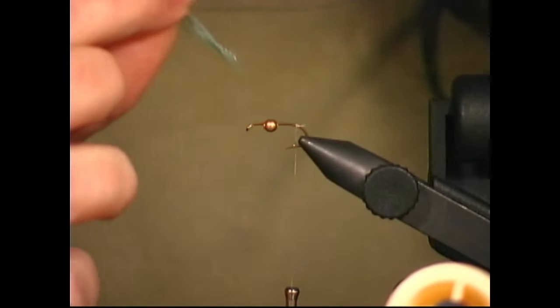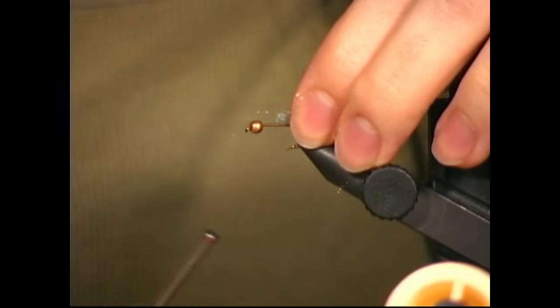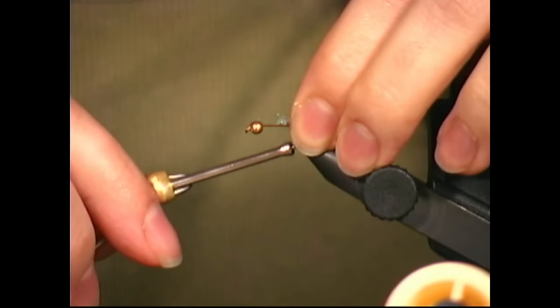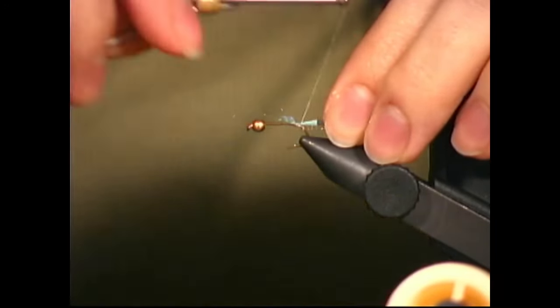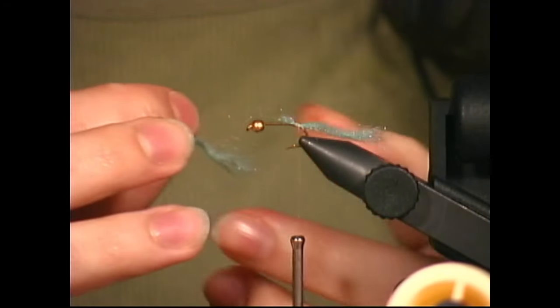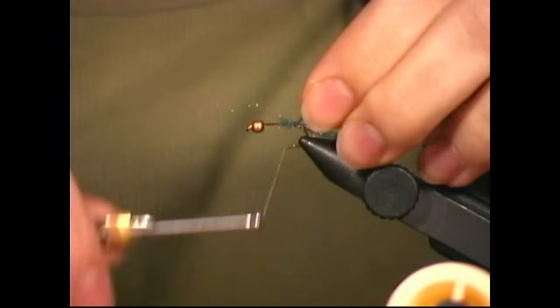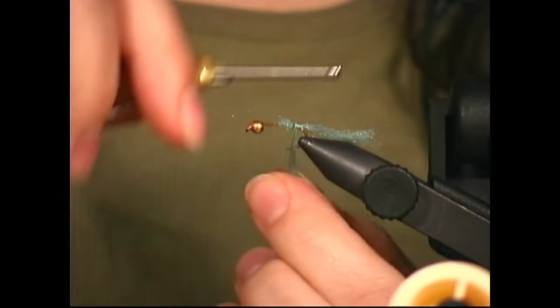Okay. This fly has to be sparse. You've got to be able to see through this overbody because you're going to put an underbody underneath. Okay, so then you just tie this top one in like a tail. And this is going to end up being the overbody. You're going to fold this over. Tie your second one in as if you're tying in a tail, but then go ahead and pull it down around.